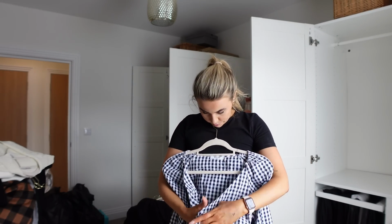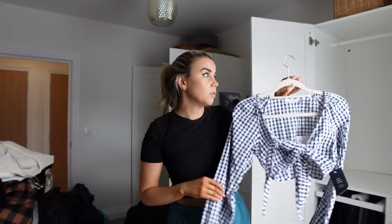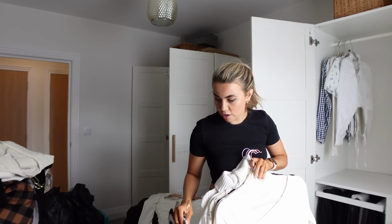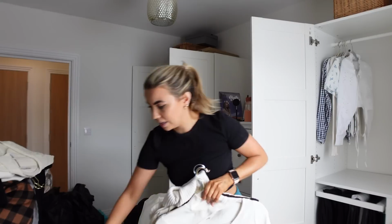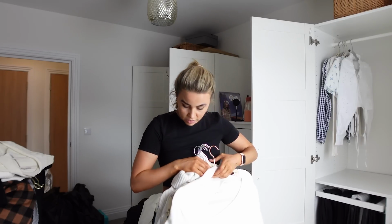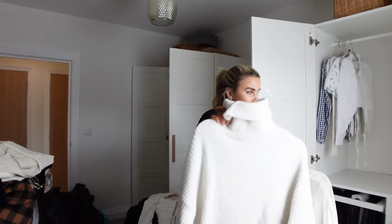So I think having it this way is gonna work better because I'll actually be able to see all of the little bits that I've got. Now jumpers should probably be folded. So ones like this, I'm actually gonna try and fold onto my shelves because I need to go through those and just clear them out anyway. There's some jumpers on there that are just tatty. So I'm going to do that, but the rest of these are going to be hung. I think also I might hang this kind of thing because it's a roll neck.